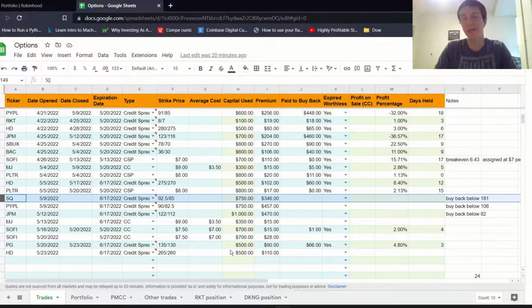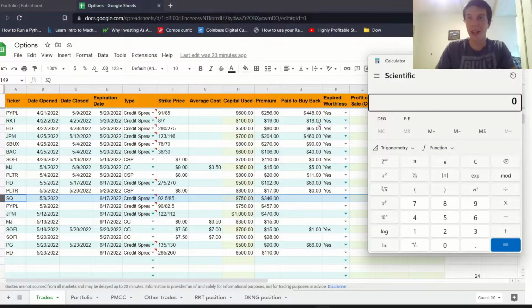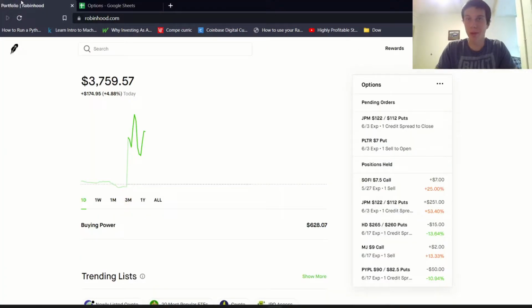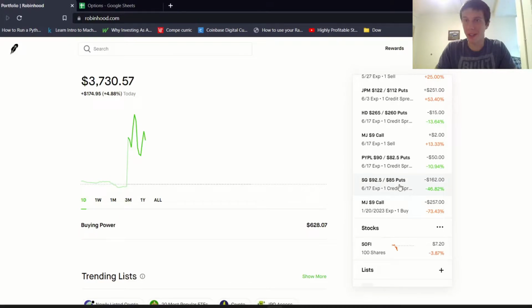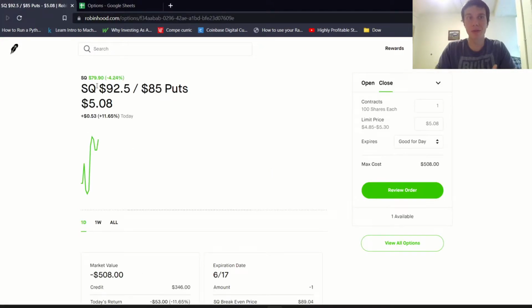So that gets me from, if we actually pull up the calculator just to make it a little bit easier, so we collected 95 initially, and then we bought it back for 160, and then we collected 346. So that means we have to buy it back for under 181 in order to be profitable on that one. And right now, if we look at the position, it's probably in like the 500 range. So this one, not sure, might have to roll it again, might have to take a loss.